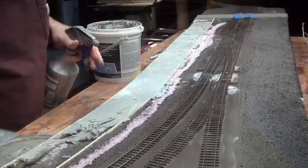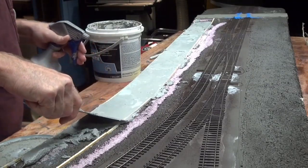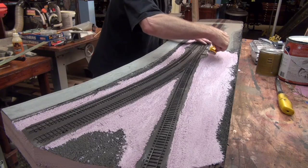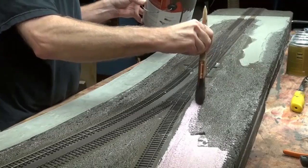I then built a 7-foot long 2-lane road paralleling the flow of the main lines and let this set up and dry for about 2 days. I did final carving along the track edges, forming the ballast's topography lines, then sealed the exposed foam with brown latex paint.